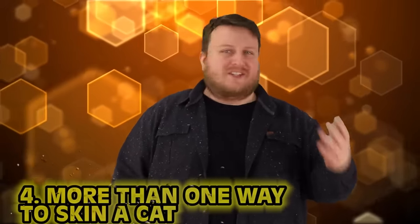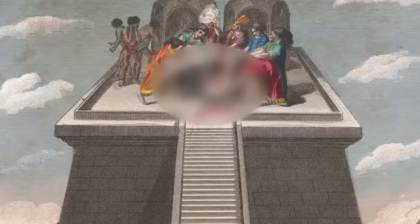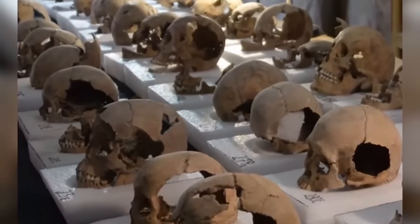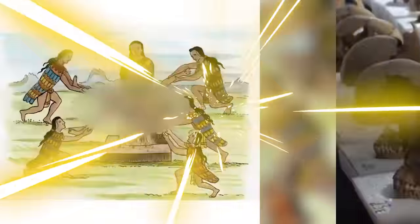Number 4. More than one way to skin a cat. Here I am talking about Aztecs, and that means I gotta talk about how bloodthirsty they were. Seriously, it's good they washed their hands because with the amount of blood on them, well, I don't have a joke for that, they just kinda got crazy with it. It's estimated that 20,000 people a year perish to sacrifice. That's way too many, dude, that's wrong. Which, if I'm being honest, those numbers probably could have helped you fight off the Spanish when they came to take everything. What do I know?